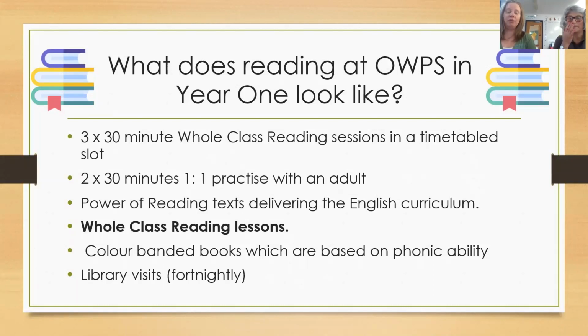We also have what we call the Power of Reading text that we will be sharing with the children in our English lessons. As I said, we have the whole class reading lessons, and then we will continue to work with the children on their colour band books, which are based on their phonics ability. And then every fortnight, the children will visit the library and they'll be able to pick a book that they would like to read or share with you.